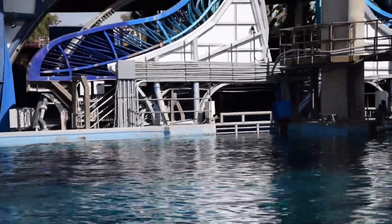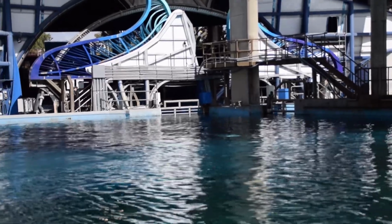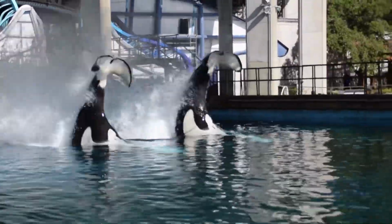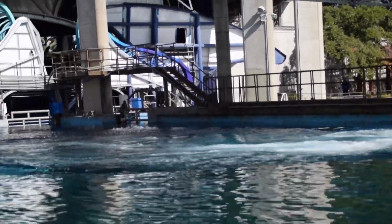with the objective being to get their heart rate up. Now I have a fun fact for you. A killer whale heart is about the size of a bucket. I don't know, I got distracted.